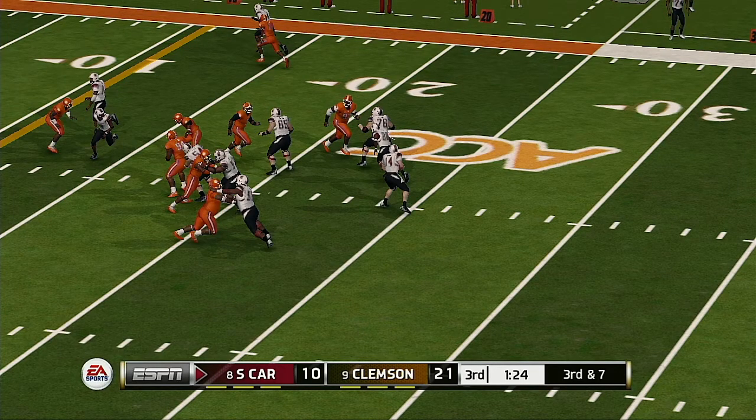So their last drive resulted in 6 points. Do you think we'll see the same result on this one? They ran the ball extremely well on their last drive. And until this defense figures out how to stop it, I think they'll have no problem moving the ball down the field. Back picks up maybe 5 yards on the draw play. Clemson holds an 8-point advantage.